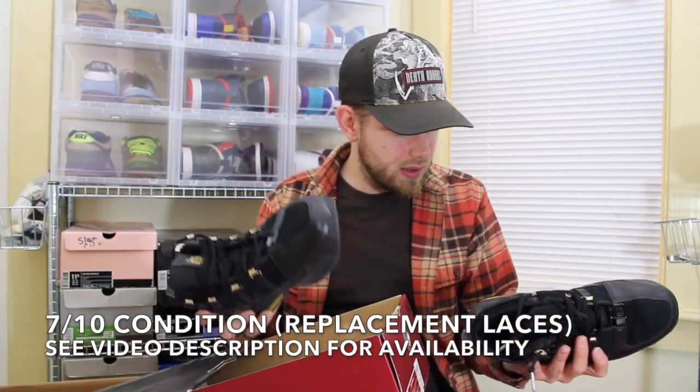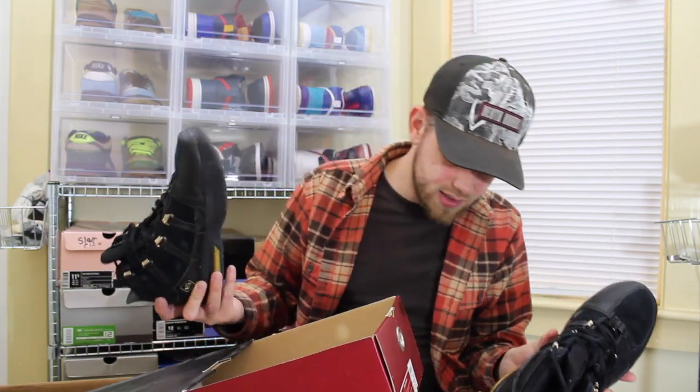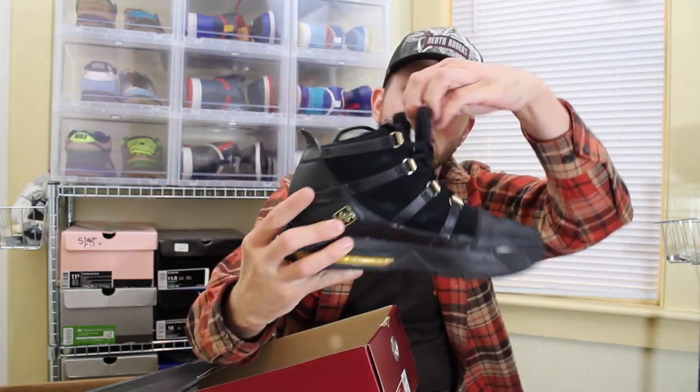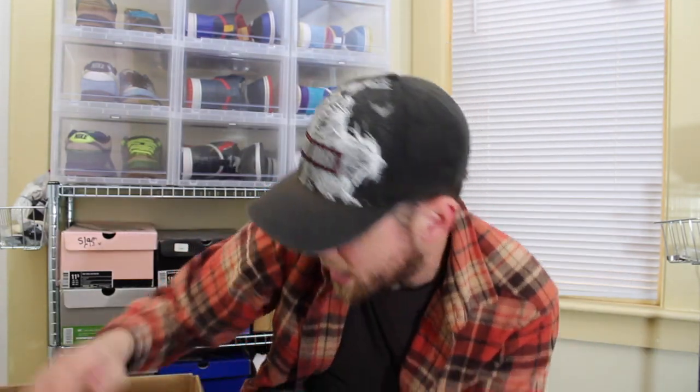I don't know the names of these. I've never gotten a pair of LeBron 3s. They're kind of weird looking, but this is a size 10 again, so I'm going to check that out. Got the Lion on the tongue. So, pretty cool shoe. Don't know the value on these. I'll probably let them go for cheap. So I have 3 left.